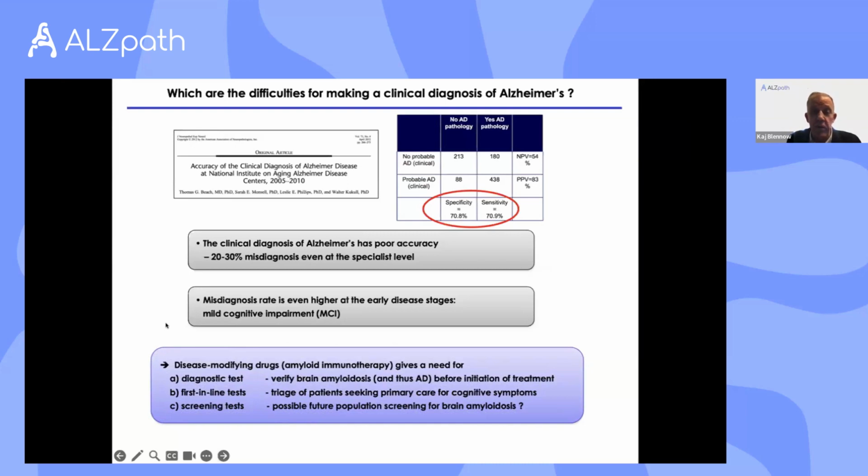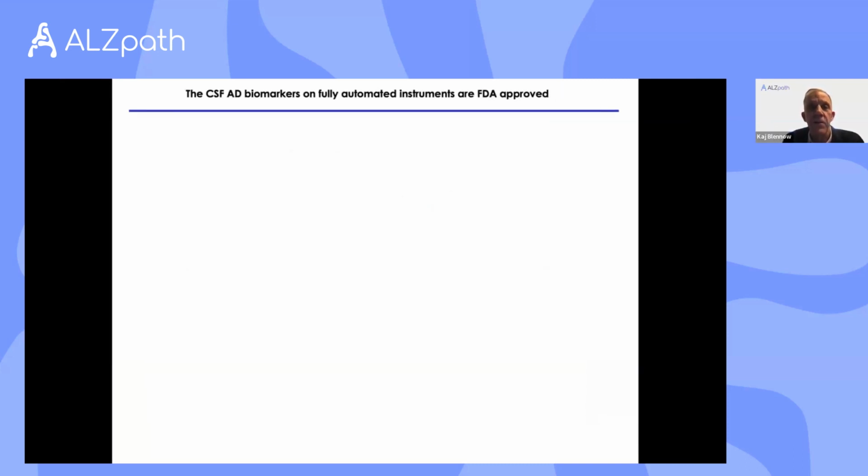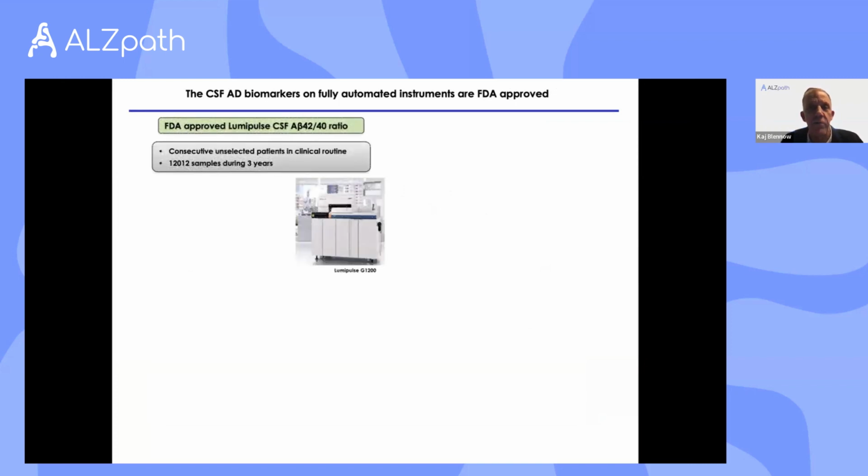We have first-in-line tests, you could call it, for example, you can use it in primary care for triaging patients seeking medical advice for cognitive symptoms, and then maybe even in the future we could have screening tests for brain amyloidosis. So for the cerebrospinal fluid test we have FDA approved assays on fully automated instruments. I will show you a little bit about this.